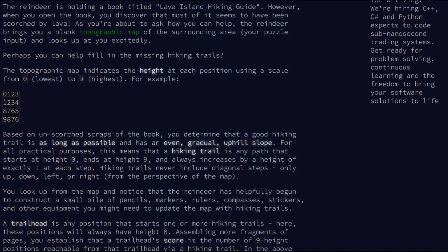The topographic map indicates the height at each position using a scale from lowest to highest. Based on unscorched scraps of the book, you determine that a good hiking trail is as long as possible and has an even, gradual uphill slope. For all practical purposes, that means that a hiking trail is any path that starts at 0, ends at 9, and increases by a height of exactly 1 at each step. Never diagonal, only orthogonal.